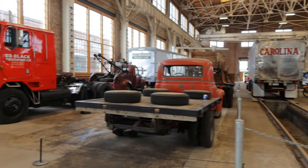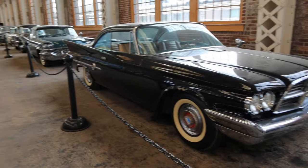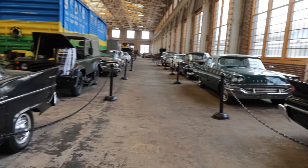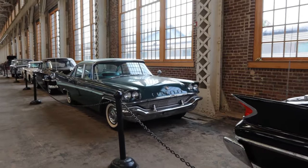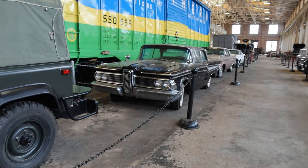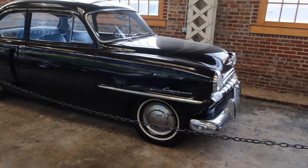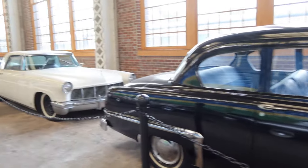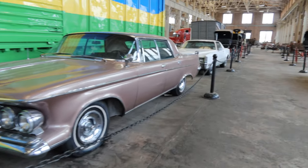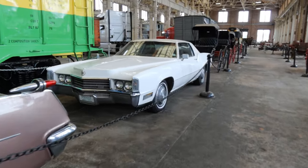Watch your feet here. Studebaker. Oh, they got an Edsel over here. Right, isn't that what this is, Donnie? An Edsel? Plymouth. Continental. Imperial. This Cadillac over here is what really caused me to walk around. I had to come check it out. Eldorado.